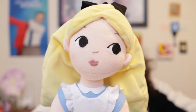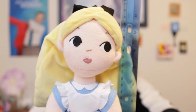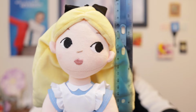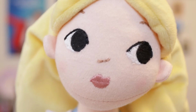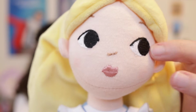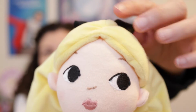I am going to measure her. Where are my rulers? Let's see if she really is 12 inches tall. She is not. With her black ribbon, she is 11.5 inches tall. She has a very, very pale face with embroidered black and white eyes, an embroidered nose in a tan color, embroidered lips in a pink color. She has a black hair bow.